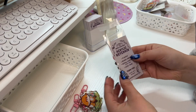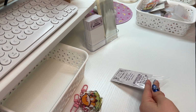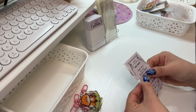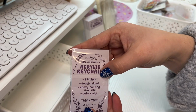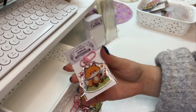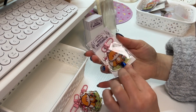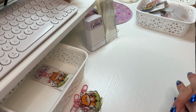How stinking cute. And the back, oh my gosh. And this will be so much easier. So much easier. No way. Look at that. It went right in between the text here, that seal. Oh my gosh. I could not be happier. Look at how cute. It's very simple. I didn't want anything too busy. I want the keychain to shine. All right, I'm going to keep going with these, and we will move on to the next keychain.